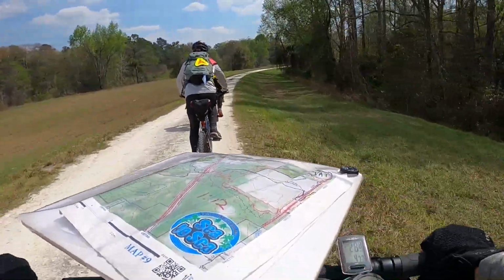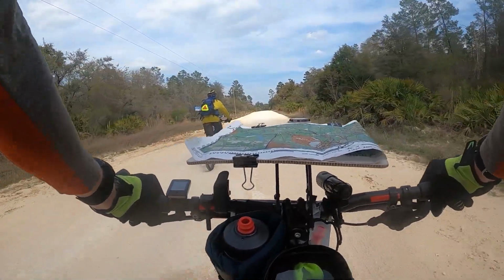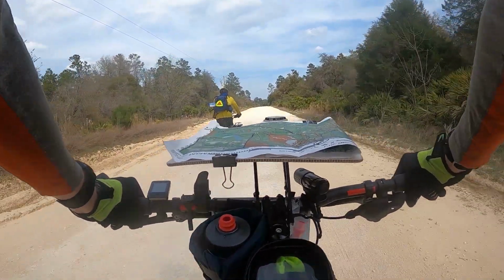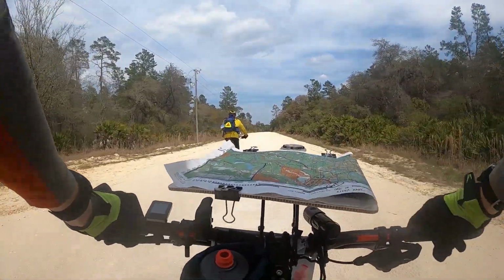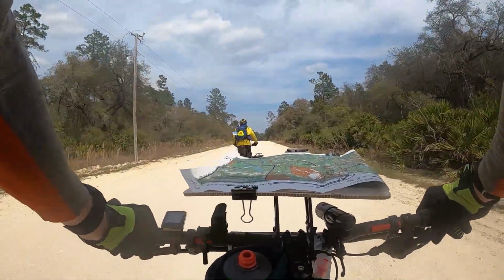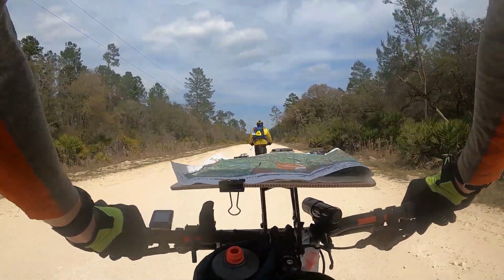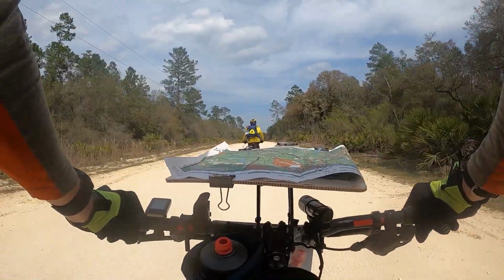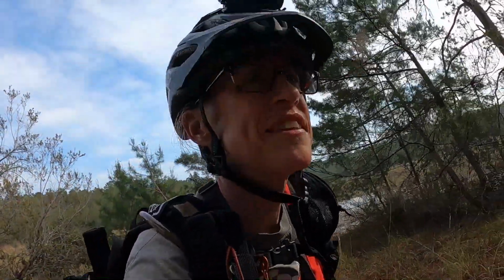All right, so here we are. We're on traditional Florida back roads and making a lot of distance across the state. Not too many CPs right now. This is just a matter of hammering down and trying to keep up a good pace and not roast in the sun. So we're having a little bit of a difficult time here.